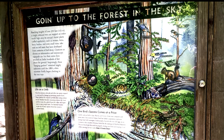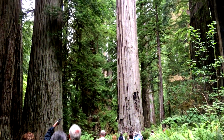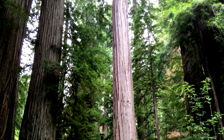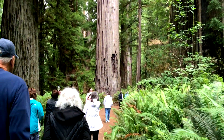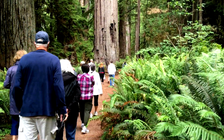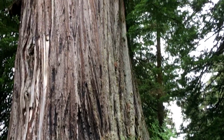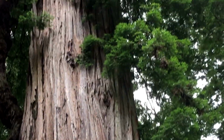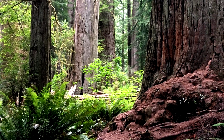The following morning, Prairie Creek and Jedediah Smith State Parks wind down our Redwoods tour. Jedediah Smith, a densely forested park with huge ancient trees, encompasses 7% of all of the old-growth redwoods left in the world. The big tree is the highlight in Prairie Creek State Park. This is an easy walk to stunning old-growth redwood trees.